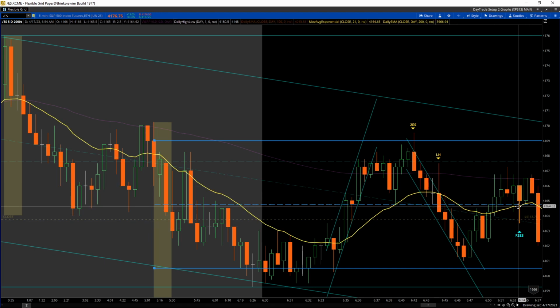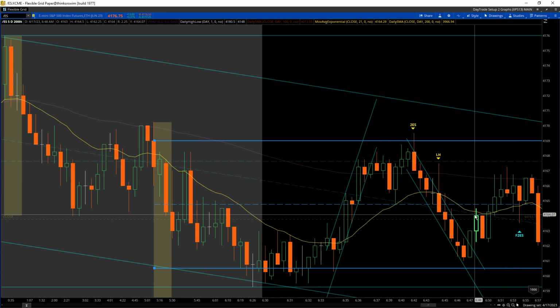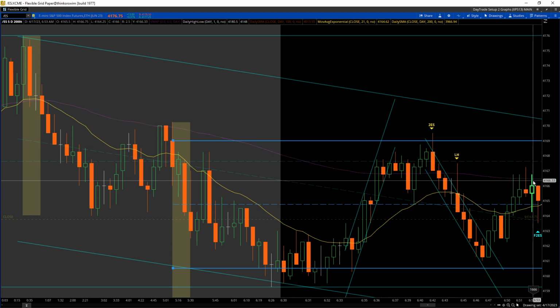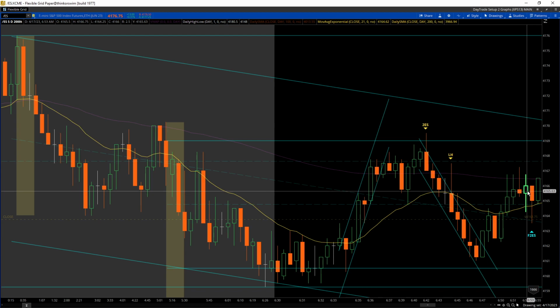It did form above the EMA, but right here, it's still a second entry short. It hasn't really failed yet. It hadn't broken above this one yet. And so when the next candle forms, it still didn't break above this one. It broke above this one, and it's closing above the EMA.